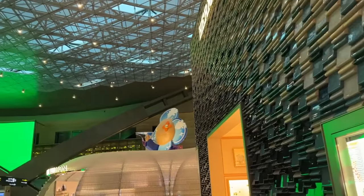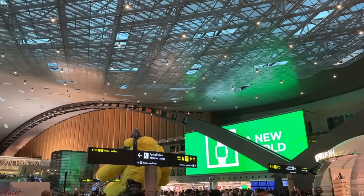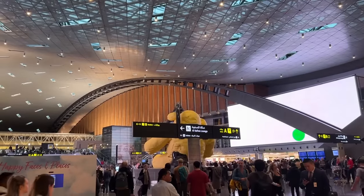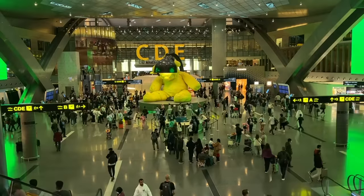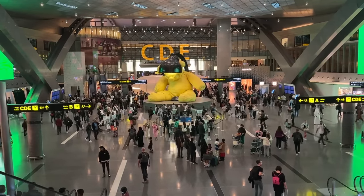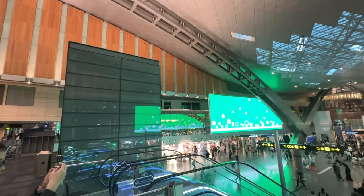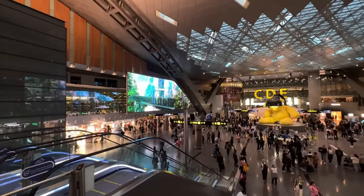Now, if you've never been to Hamad International Airport, it is definitely deserving of being one of the world's best airports, as the atmosphere throughout the entire airport definitely meets that title. For example, we're here in the main atrium to start off with. If you were a departing passenger from Qatar leaving normal customs, you'd end up right here. Here you can see the famous lamp bear statue, which was donated to the airport by the owners.